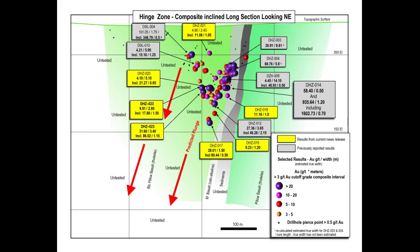These are very similar to intervals that you could pull right out from the middle of resource bodies inside of some of the best deposits in the area. This is phenomenal high-grade gold results, and if you look at the relative depths of these numbers, you're looking at mineralization here on this section with a maximum depth of about 250 or certainly under 300 meters.